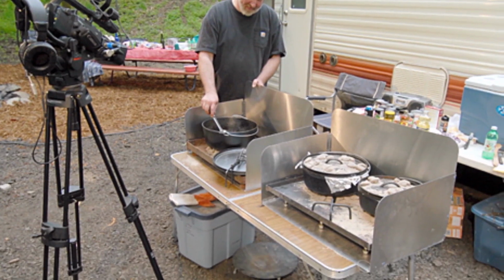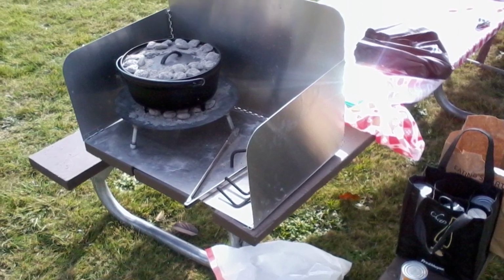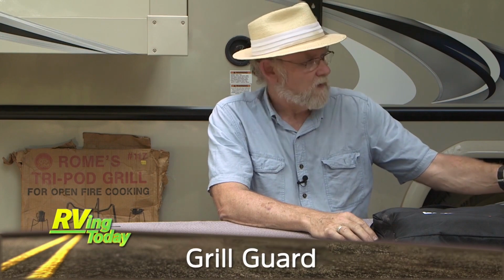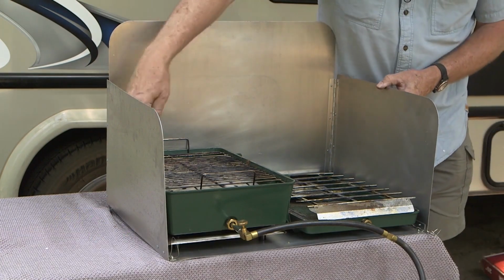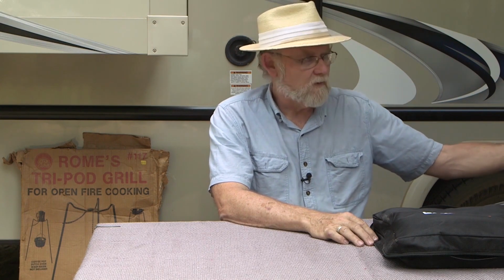Next up is something that we use all the time, every time we cook, whether it's with a Coleman stove or Dutch ovens. You've probably seen this before on the show when we've done Dutch oven cooking, and it's called a grill guard. The grill guard is made out of aluminum, made in America again. It was originally made to house something like a Coleman stove, and the sides and back help to prevent the wind from blowing the heat away from the stove. So essentially it makes your propane or charcoal briquettes work a lot more efficiently.